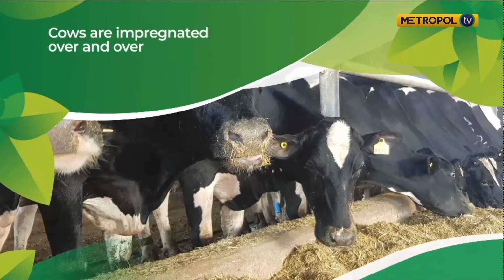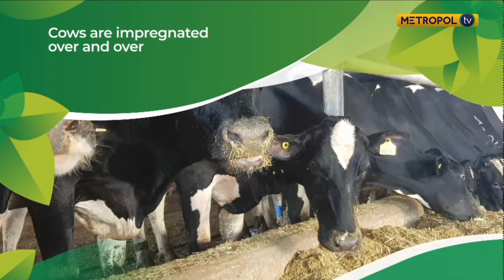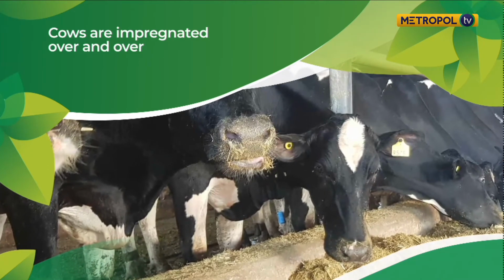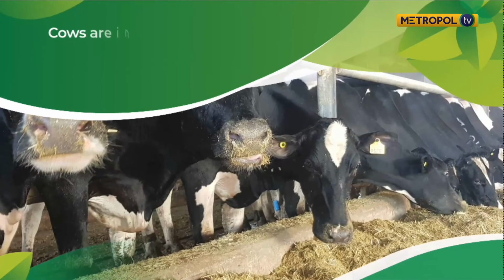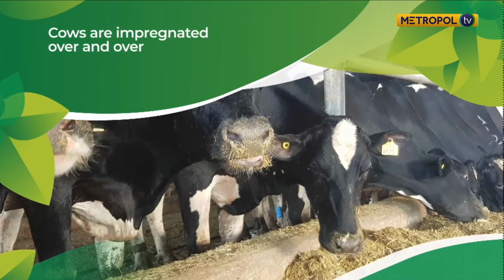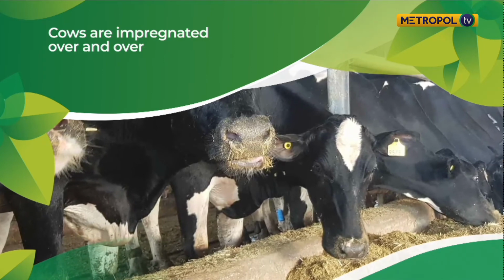Now cows are impregnated over and over. At factory farms, cows are forcibly impregnated, a highly invasive and stressful procedure that is repeated about every 12 months. Now cows used for dairy are kept in a constant cycle of pregnancy, birth and lactation. And now you know that.